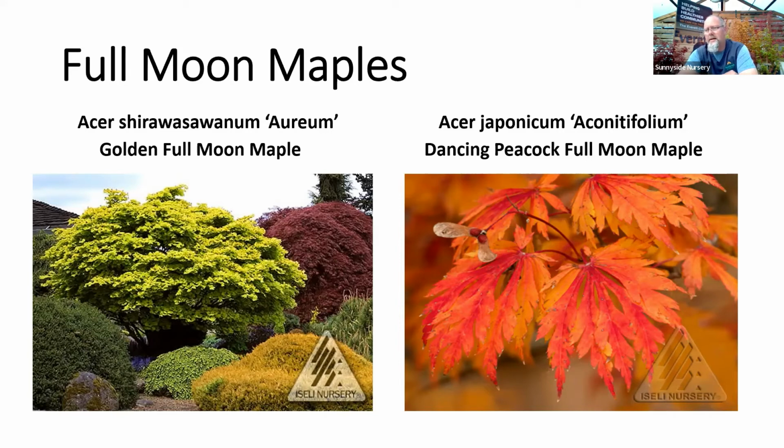We don't want that in afternoon sun. If you've got a shady spot, understory tree, that thing will glow like lime green gold all through the growing season and then turn orange red in fall. They're very slow growing, but certainly a really good option if you want that bright color for that morning sun or that understory kind of shade garden. That's a great choice for a full moon.